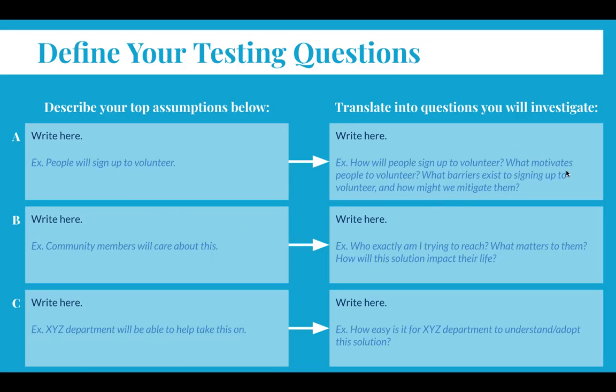What motivates people to volunteer? That's maybe more of a behavioral science aspect. And then thinking about what barriers exist to signing up to volunteer. Are those logistics? Are those motivations? Are those other aspects that we might not know about? And thinking about how we can minimize them as much as possible.